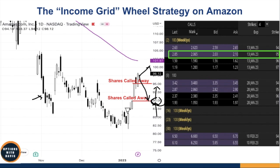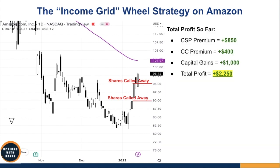Okay, so let's take a look at the total profit so far. For the cash secured premium, the profit so far which I received from selling them is about $850. And then for the covered call premium, it's $400. So just from the premiums alone, I've gotten roughly about $1,250. And then from the capital gains, you can see it's quite a hefty return as well, an additional $1,000. And that is $2,250 in total for this income grid wheel strategy.